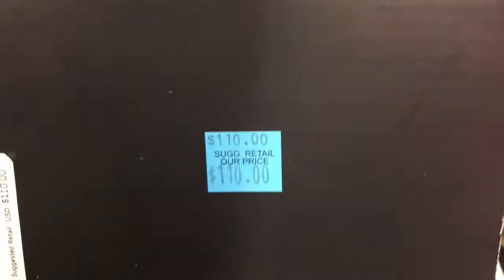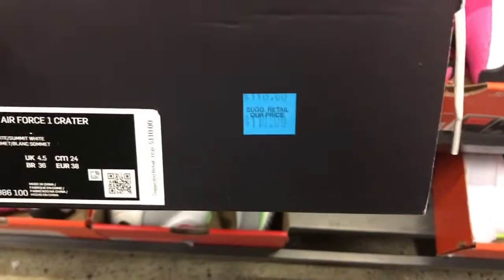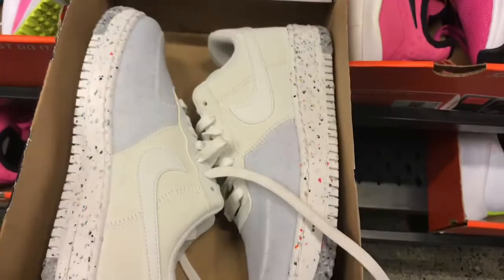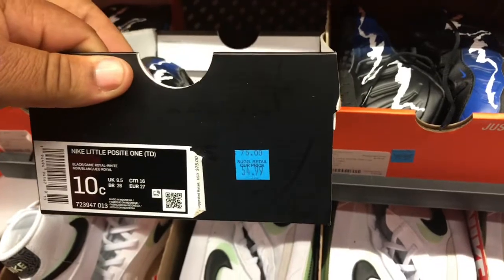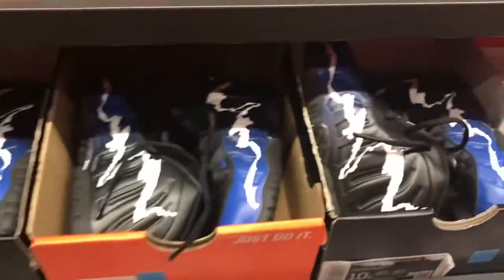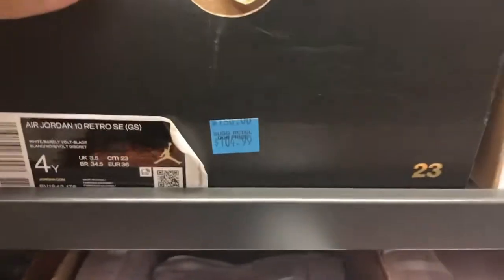Air Force 1's 8.5. Real busy in here. Real busy. More Air Force 1 Craters, size 7. All white. Drop down to the kids. Got a bunch of little posits, $54.99. Got a bunch of blazers, size 10 C's.